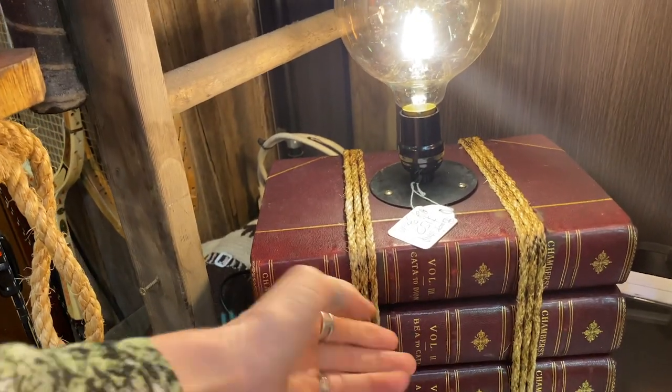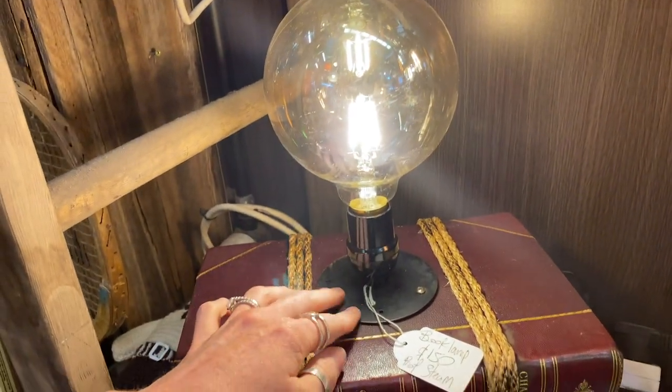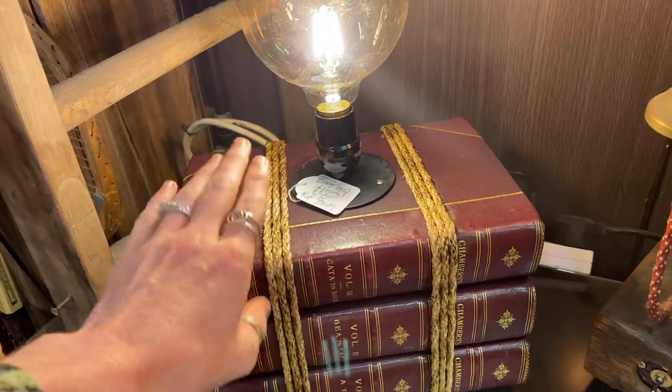This is a lamp. This is $150. It's called a book lamp. I've never seen something like this. It's a stack of books tied up and the electricals go down on the inside. I think I should get this for Daniel for Christmas. I think he's gonna love it. I'm gonna get this. I'm 100% gonna get this.